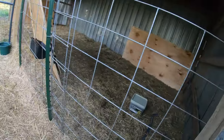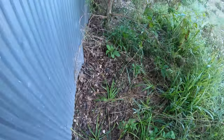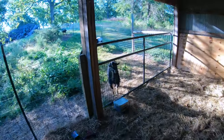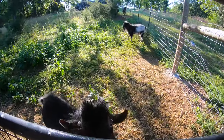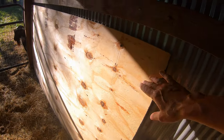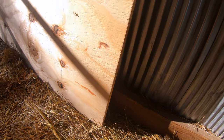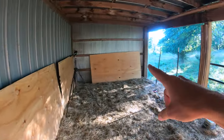Okay, where the heck is it? All right, I've banged this thing back into position. I have closed the gate so the goats can leave me alone. Isn't that right? My original plan had been to shim up these plywood sheets so the top edge could hit a 2x4 and the bottom edge could hit this 2x6. But the location of those supports are different.